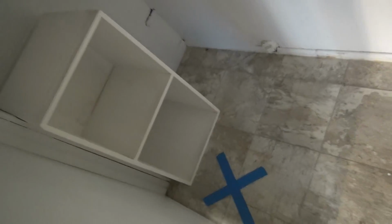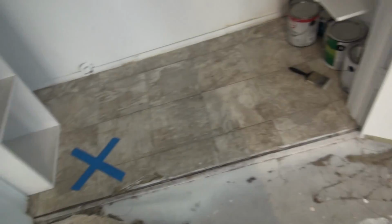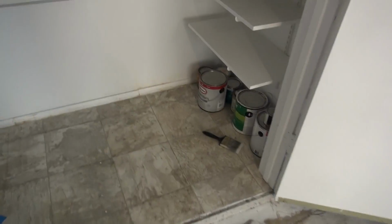This is the closet area here. The blue marks are what their environmental person marked, and they left some paint and stuff there, just in case, and matching paint to stuff around here in case they need that. All the stuff is theirs. Okay, so there's that.